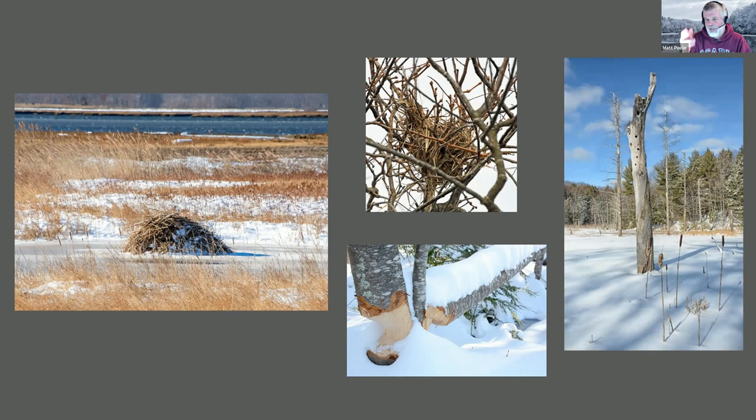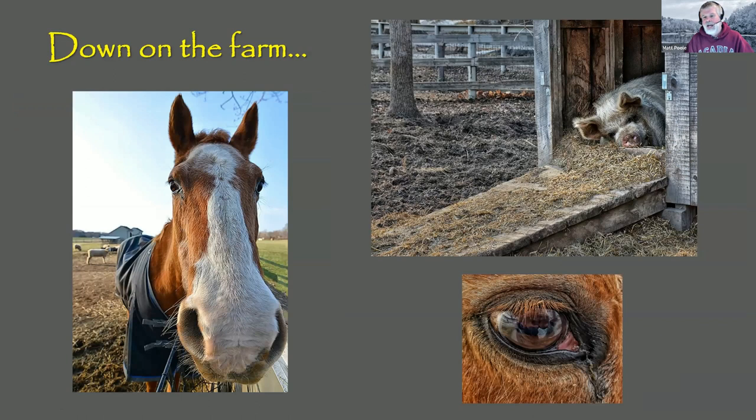Shooting snags like this dead tree here. I mean, all sorts of animals are potentially living in a tree like this. So again, shooting other than the animals themselves is another form of wildlife photography. I always stick these images in here because it's a great reminder to me, and I hope to you, that to become proficient as a wildlife photographer, you need to practice. And if you really want to practice a lot, doesn't it make sense to practice on critters that are habituated? In other words, don't run away from you, from people.